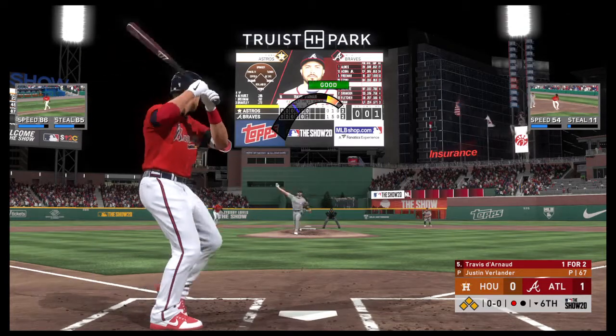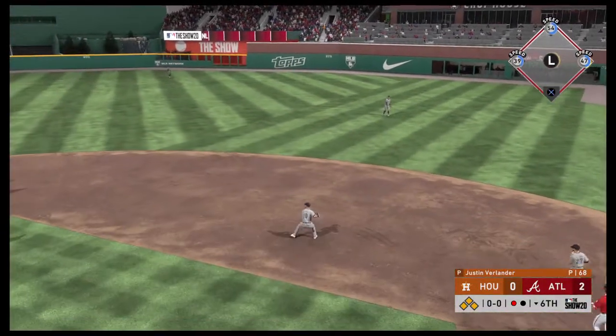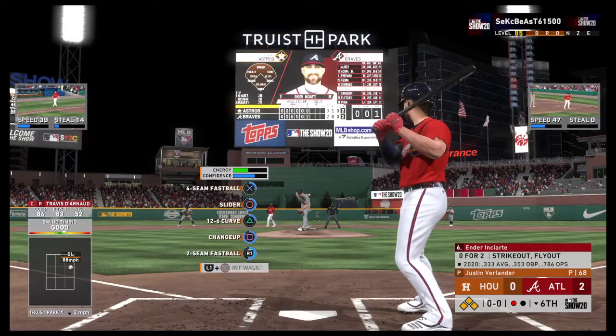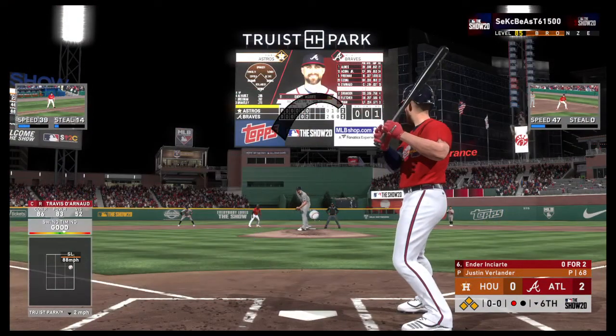He's set, and the pitch. Hit hard on the ground to the right. And he will deliver one of the biggest at-bats of the night. It's a base hit. And the runner scores from third as they extend their lead. For Atlanta, the right fielder. Now time is called here as we'll get a trip to the mound.